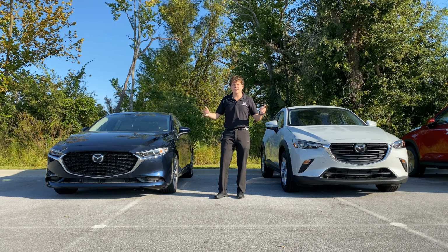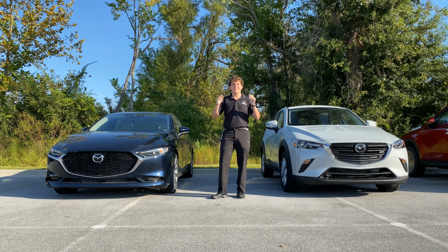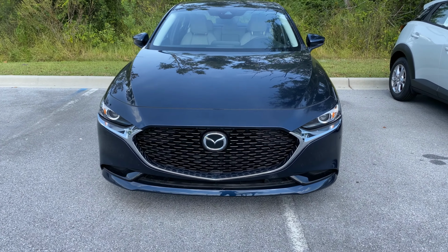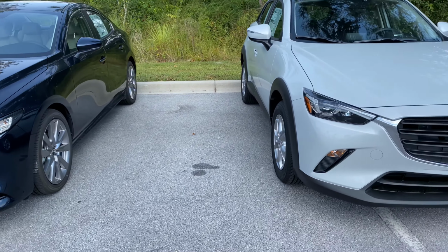Take a look at the front sides, we'll do the exteriors, then we'll take a look at the sizing of the interiors and a couple features like that. So starting out on the front side of these cars here, you're going to notice, we'll get a good look at the front of the Mazda 3, and then we'll come take a look at the front of the CX-3.